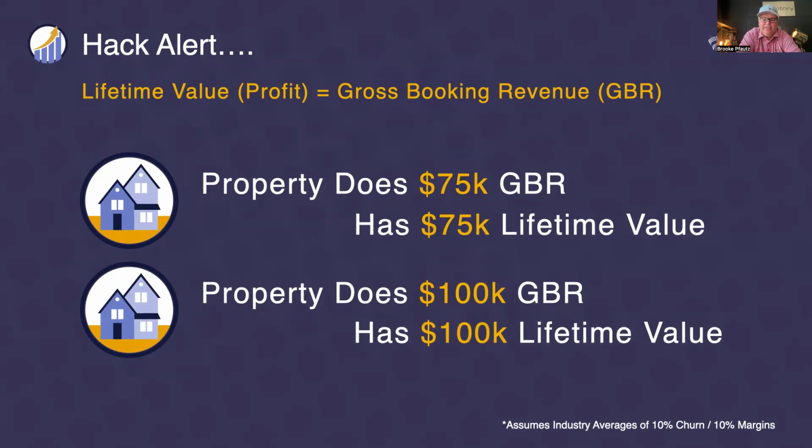Now, I would actually argue these numbers are a little bit light. Why? Because what happens over a 10-year lifetime? Is the revenue going to stay flat? No. Over time, it's going to go up. I've got a property in Bethany Beach, Delaware. It did $80,000 in gross booking revenue last year. If you look 5 years ago, it was doing about 40 or 50,000. So we know it's going to go up over time. So again, this is just a rule of thumb. It just gives you kind of a quick rule of thumb.